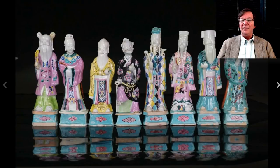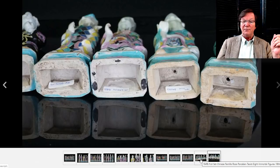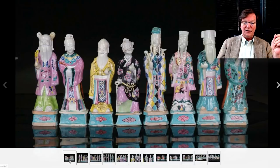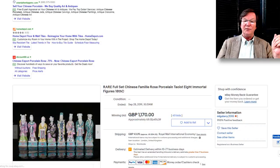All right. And then over here, I think this was a great buy. Somebody got a very good buy on this. This was a nice immortal set in famille rose. Here's a picture of the bases of them. Nice one. And he identified them all, which was kind of fun. Here they are, beautifully decorated all the way around. Nice, strong colors. Here's the front. All right. And they ended up selling, I think, pretty reasonably.